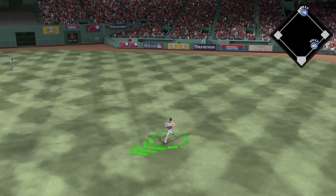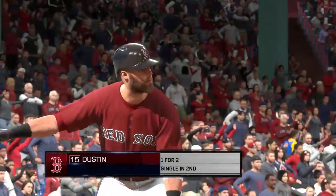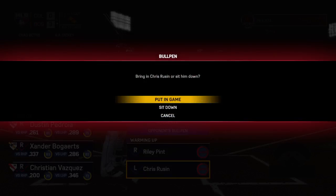Sent on the ground out to second. And that's through for his first base hit in this one. And that runner will go no further than second as there are 2 aboard now. The second baseman, number 15. Here's the second baseman now, Dustin Pedroia. He's 1 for 2 in the ball game.